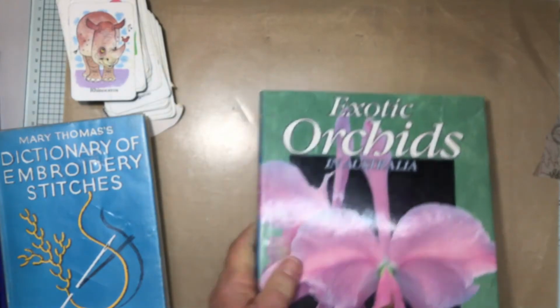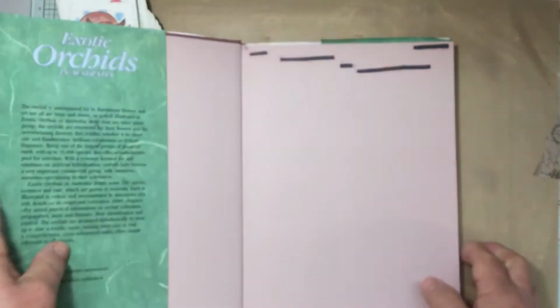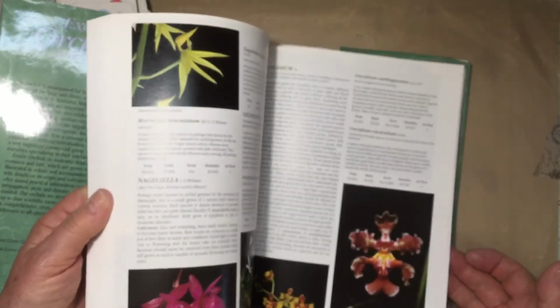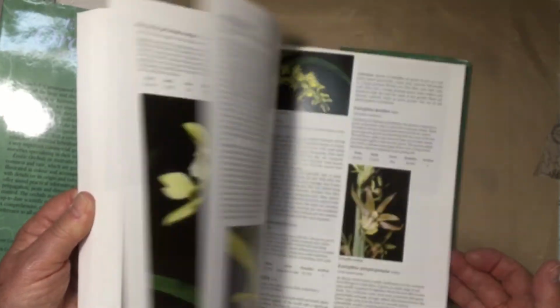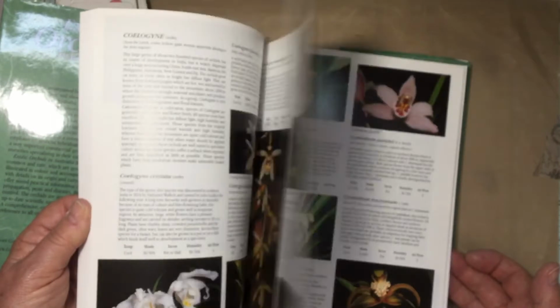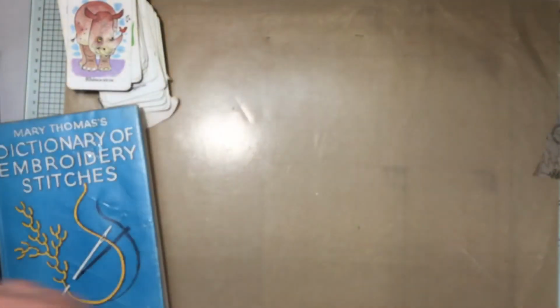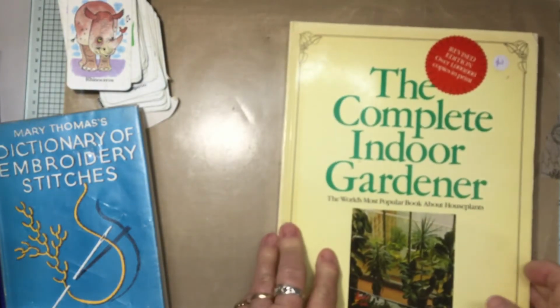Then I found a book of exotic orchids, and this one's got quite a few pictures that could be used. While they're glossy, you can always pop a little bit of gesso over the top to sort of tone the gloss down a bit. So I've got that one. Goodness knows where I'm going to put them all, but we'll find somewhere.